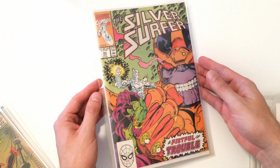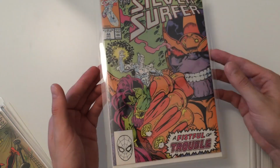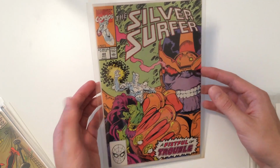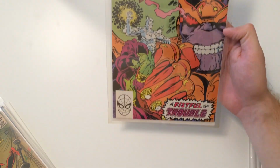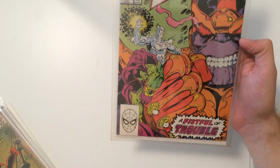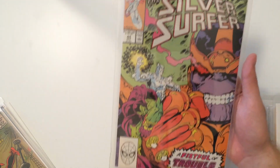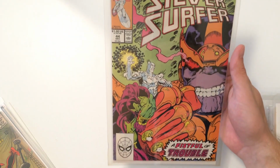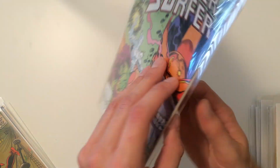After that is another modern book. We have Silver Surfer #44, with Thanos on the cover and Drax. I think this is the first appearance of the Infinity Gauntlet. And this is another just stunning book that I found. Found this one, the same guy that I bought the Iron Man 282 from had this book. So I think it's at least a 9.6. Probably get a pre-screen for that.